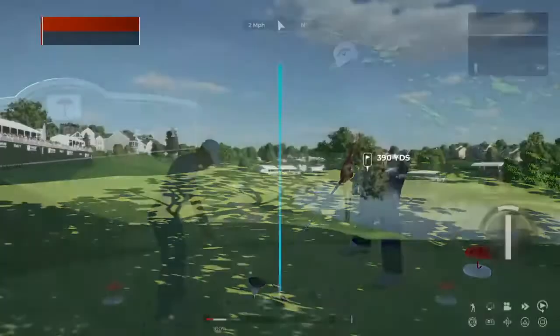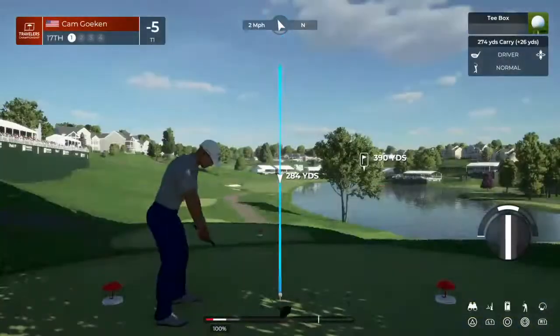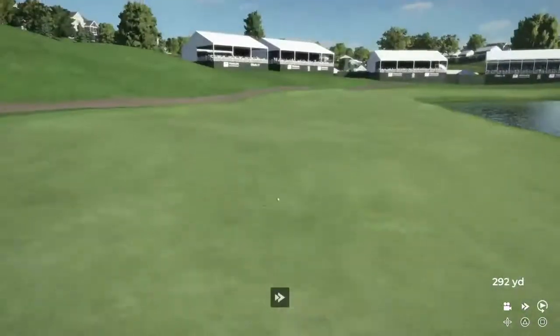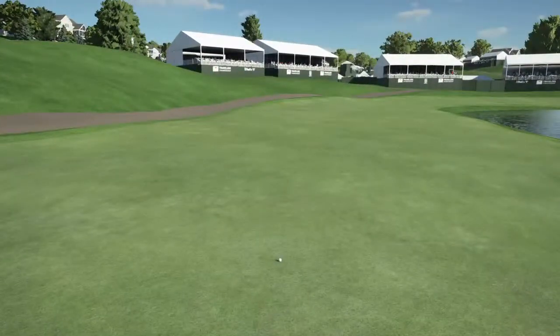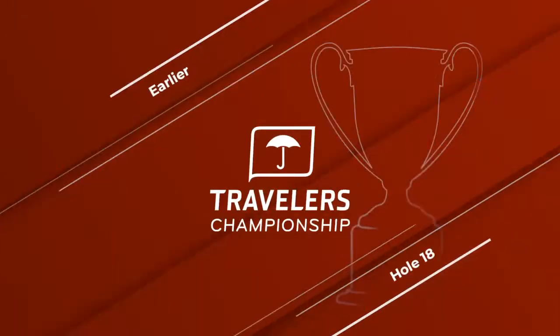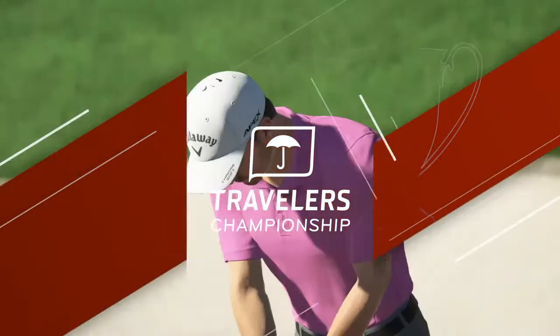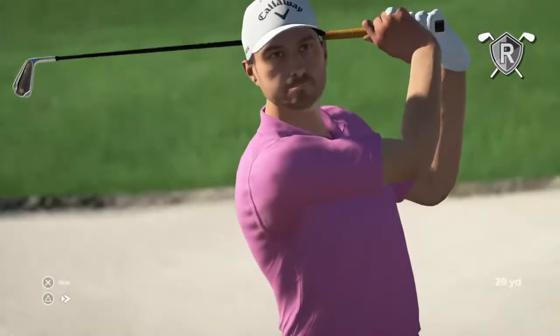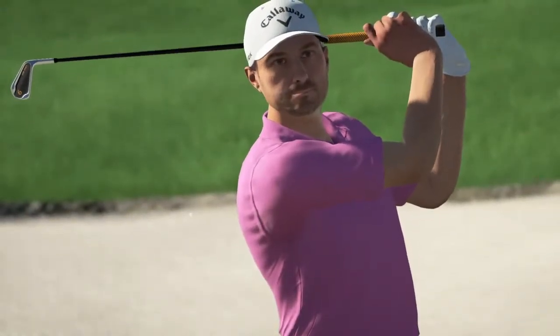Well, this lake that is a real feature here in the closing holes at TPC River Highlands comes into play also off the tee at 17. The most intimidating shot on the golf course, the tee shot here at 17. Bail left, you could find the bunkers, and if you bail right, you better bring your waders. Oh, check this out, showing us how it's done from the sand.